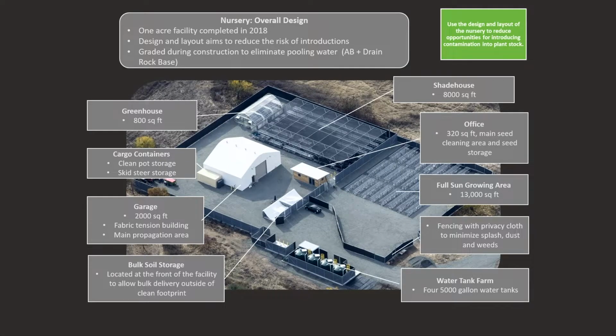So here is an overview aerial of the nursery. It's a 1-acre facility that was completed in 2018. The entire site was graded so that it would not have any sort of pooling water, and because of that, there's places where there's at least like 6 feet of aggregated base. On top of that, we have another 2 to 3 inches of drain rock. So the facility has 3 growing areas that are situated in a way that's conducive to efficient flow of the plant material. In the back, we have a small greenhouse.